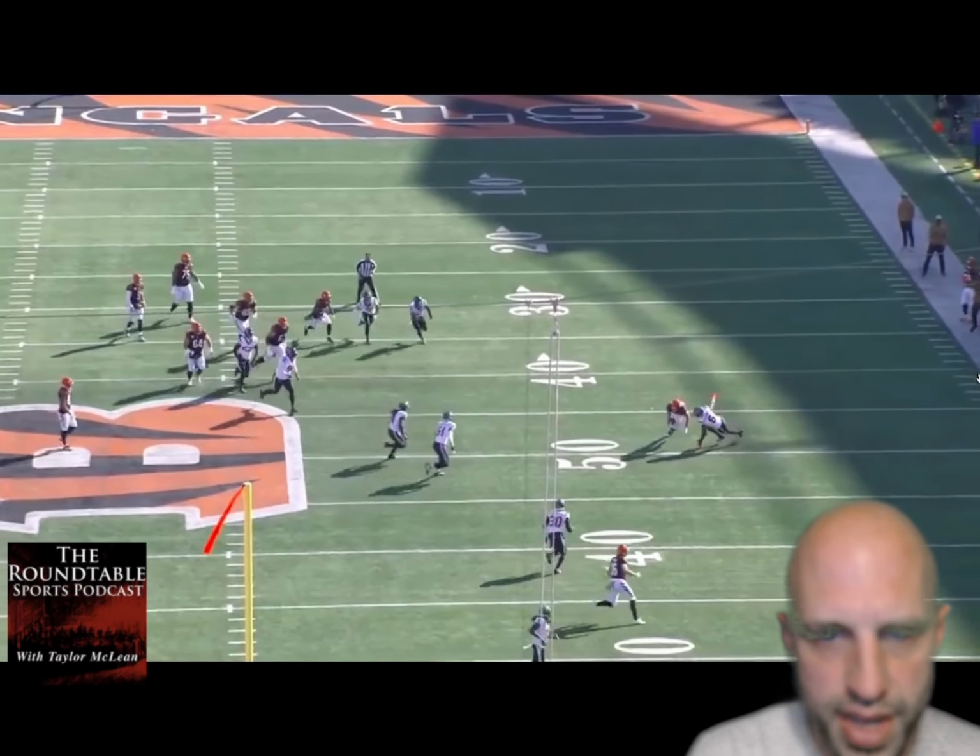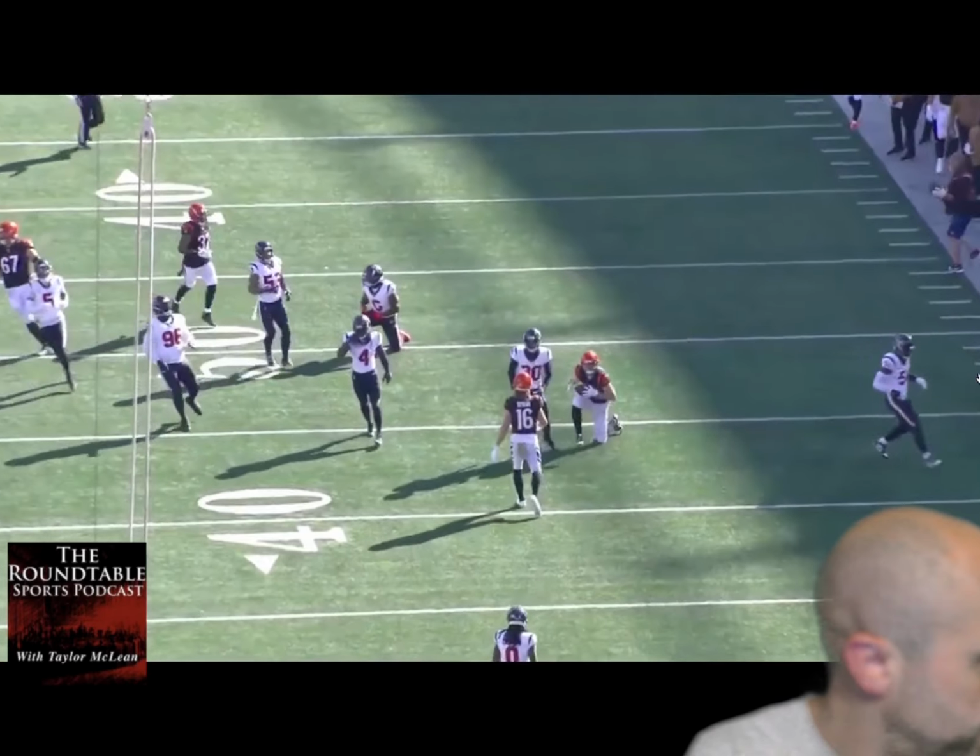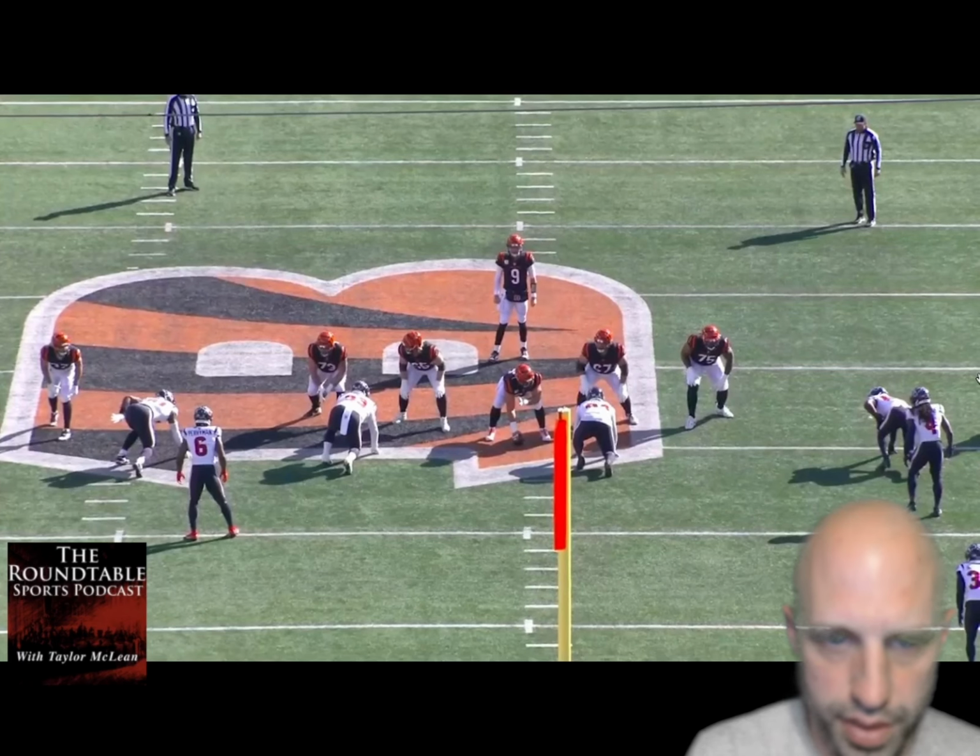Boop, right on time. Gives his receiver a chance to make a play. That's a signature trademark of Joe Burrow.